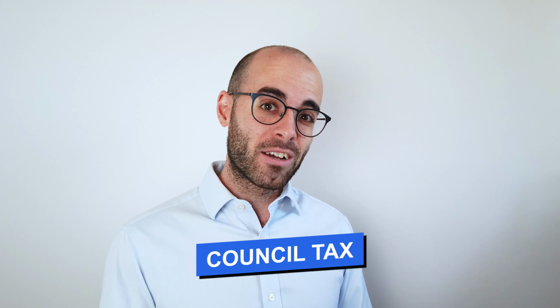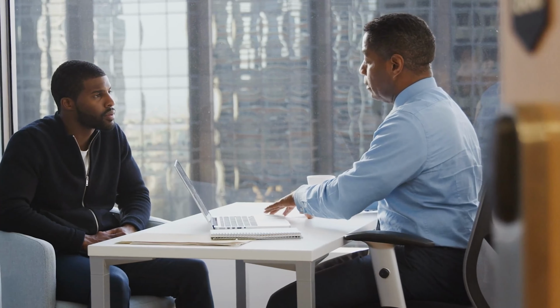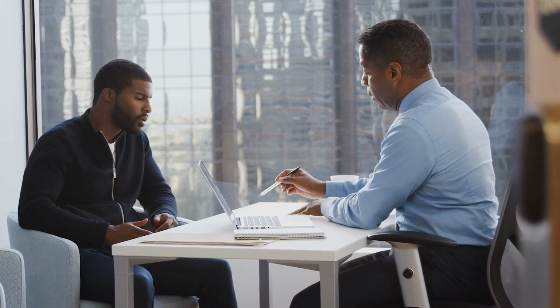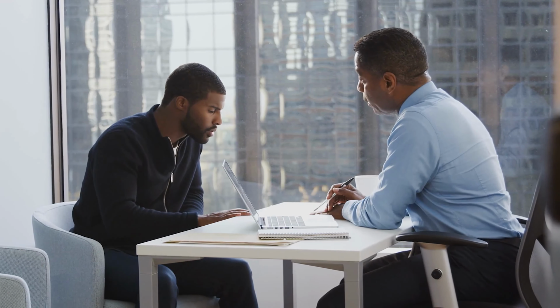Also, council tax. There are some councils that no longer will give you a 30-day period where they don't charge you. A lot of the councils have stopped doing this. So even if that property has been vacant for 2 or 3 days, they're going to charge you that 2 or 3 days council tax. So again, these are things you need to think about. These are things you need to factor into your ongoing figures, okay?